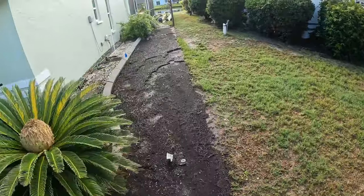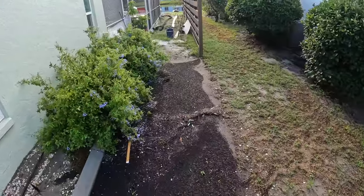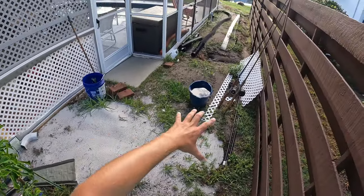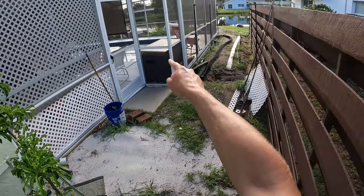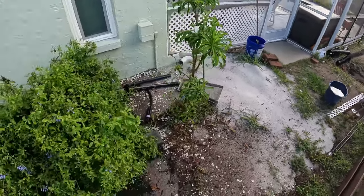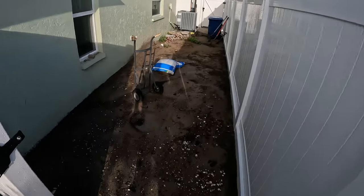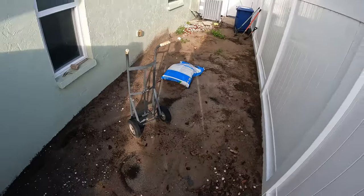So one of the areas is on this side of the house. This area ain't bad at all. It's pretty high. So we got this whole area in here up to the fence, to that pool cage side there, and then right along here. That's one of the areas. There's quite a little bit that I gotta take out in there. And then we got this area in here. All this, I gotta take out quite a bit in here.